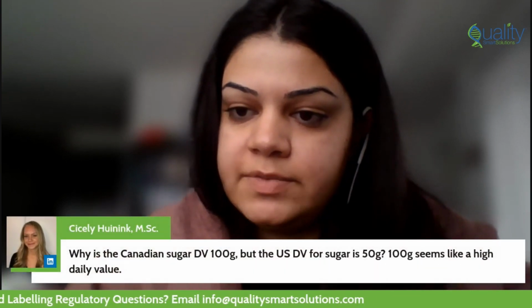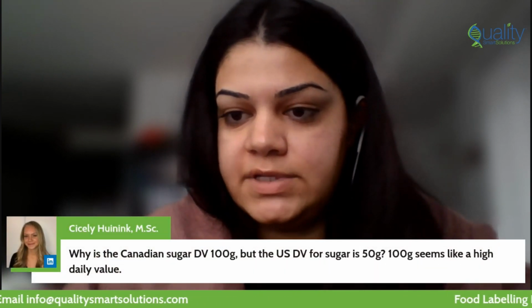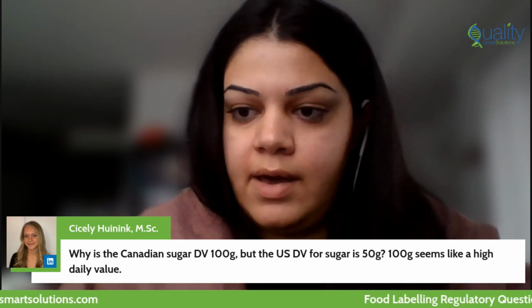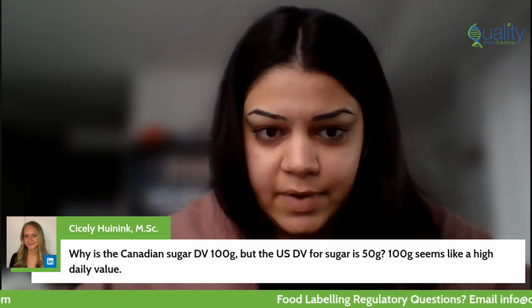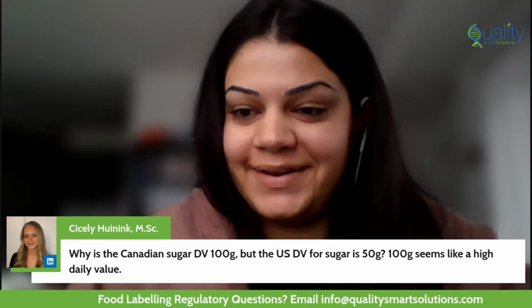Why is the Canadian sugar daily value 100 grams, but the US daily value for sugar is 50 grams? 100 grams seems like a high daily value. This is likely something established by Health Canada, so unfortunately I can't answer it myself, but Health Canada has established that the daily value for sugar is 100 grams.